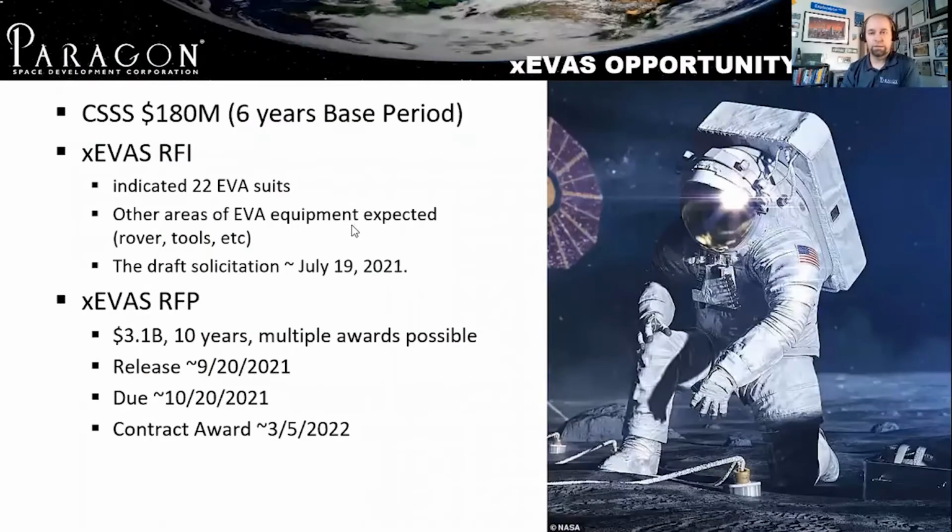So what is the XEVAS opportunity? That's just coming out now. The RFI indicated that there might be 22 EVA suits under this contract. That would also include services, so is that servicing the suit, the tools, the training? The draft was out in July, and right now there's a draft RFP out for this call with the release date coming up next week. And 30 days later, the proposals will be due.